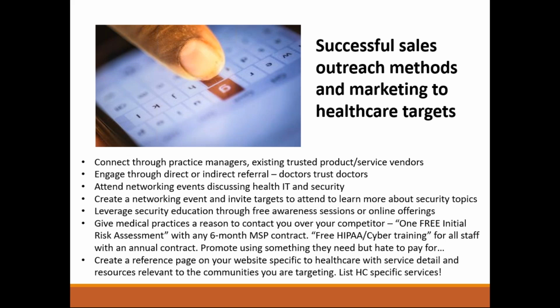Another way to come in is through existing trusted product and service vendors. If you are at a conference or a networking event and you connect with another product or service vendor that works with a lot of medical practices or medical sites, that might be another avenue for you to reach into that vertical. Any kind of credible referral like that is going to help you in this market. So that's what we're talking about with that second bullet as well. Engaging through direct or indirect referrals is a highly effective way to outreach into this particular vertical.